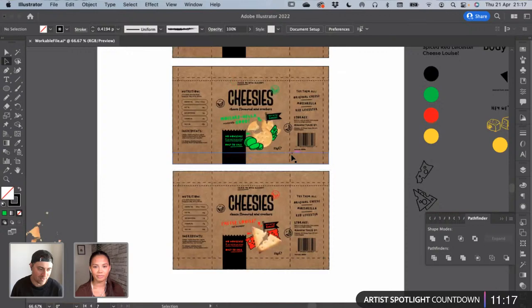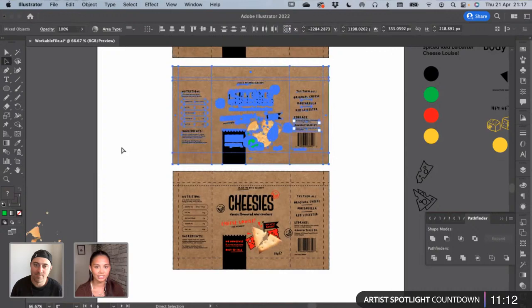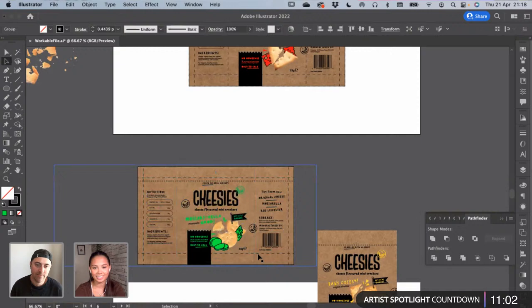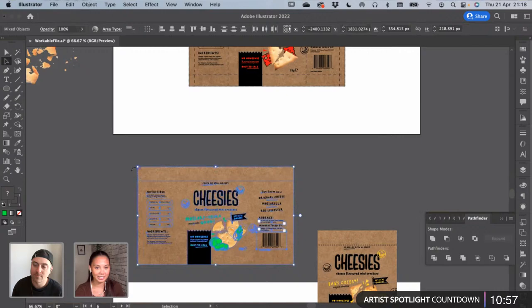I think with this, I just really wanted to have some real imagery in there. You know, they know what they're buying. Because this packaging is so crazy and out there and just full of information, you might not know what it is from just cheesies.